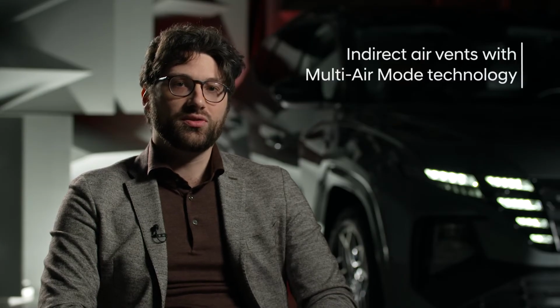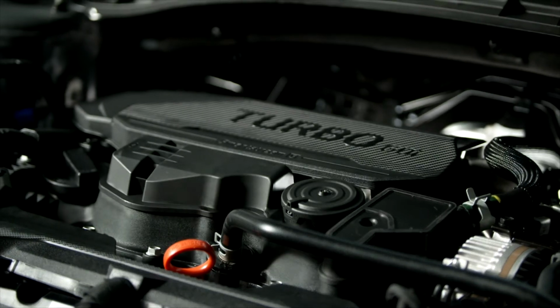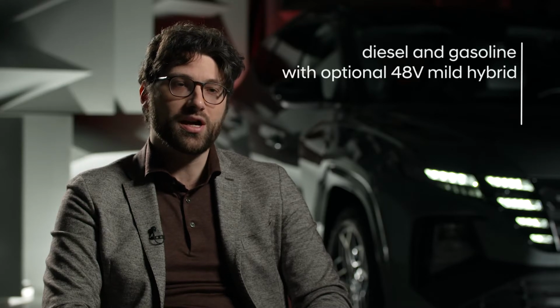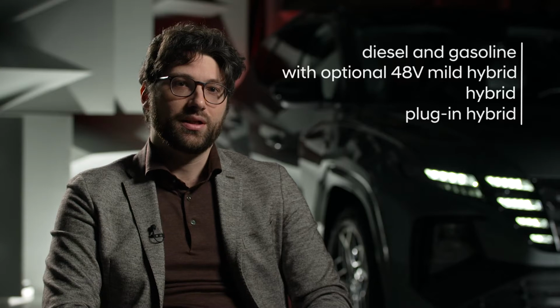The Tucson N-line features indirect air vents with multi-air mode technologies. This system creates indirect airflow while keeping the overall wind volume stable in the cabin. When it comes to powertrains, the Tucson N-line will be available with diesel and gasoline, with 48 volt mild hybrid as option, hybrid and plug-in hybrid variants. I would say that next to the 265 PS plug-in hybrid and the 230 PS hybrid version, the 180 PS 1.6 Turbo GDI 48 volt mild hybrid is definitely a highlight too.